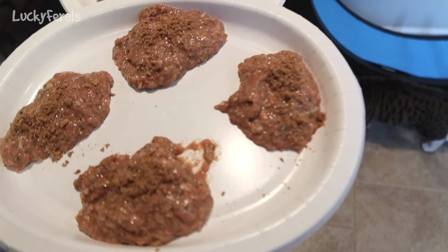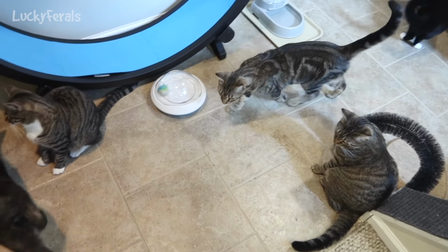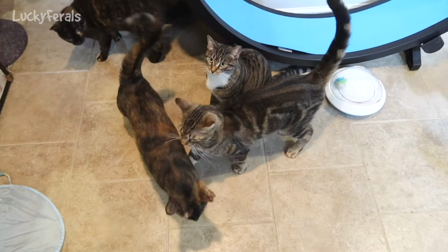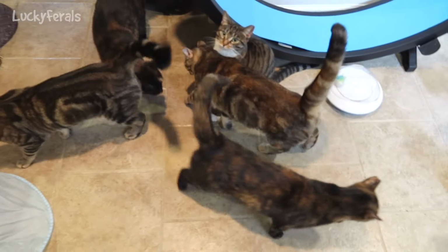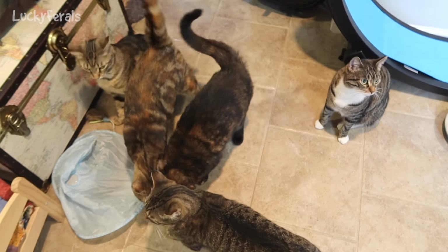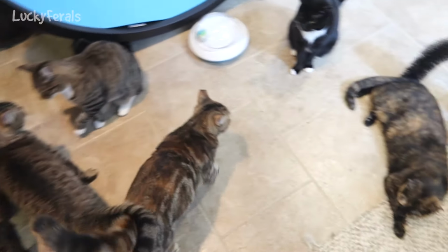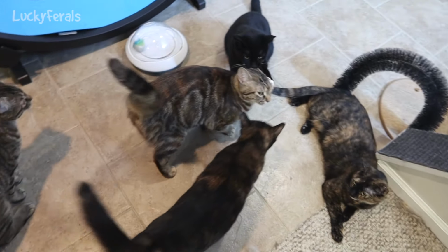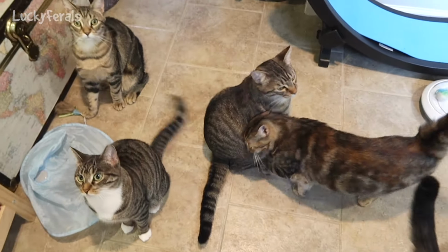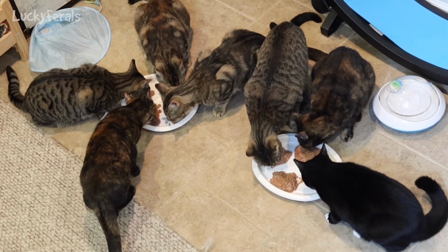That's it. For breakfast today, the cats are having homemade raw food with a little bit of some freeze-dried topper on top. It's freeze-dried turkey topper. You guys ready to eat? Who's hungry? Who wants to eat? Everybody? They're awfully quiet today. Okay, you guys ready to eat something? Okay, here we go. There they go. They're eating their food.